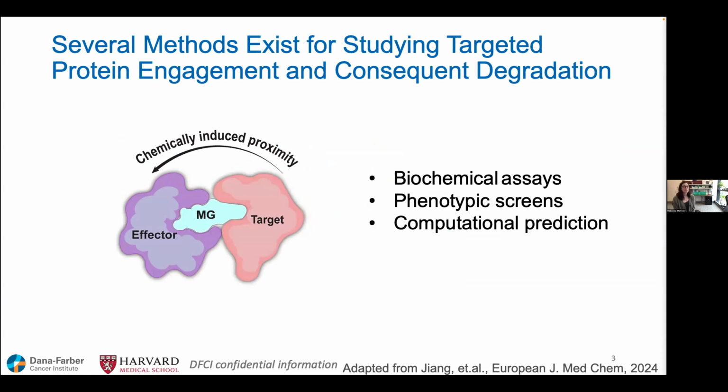There are several methods that are currently employed to study this protein engagement and subsequent degradation following treatment with a PROTAC or molecular glue. In the lab, biochemical methods such as TR-FET screening and Western blots can be used to measure protein binding, ternary complex formation, and protein degradation. Further down the line, phenotypic screens like cellular death or proliferation assays are used to quantify treatment effects. And also with the recent expanse of AI and protein structure predictions, computational methods have emerged to predict how proteins and compounds will interact. Even when used in combination, these methods cannot give a complete picture of the effects and off-target effects of these drugs. In addition, several require preliminary existing knowledge about the expected targets of these compounds.